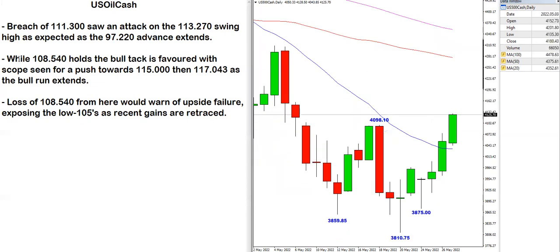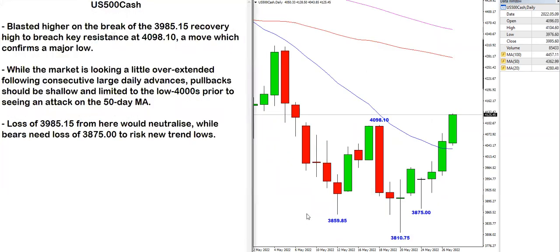Moving on to S&P 500, again, like crude, expecting quite a big move higher, which we've certainly seen today, the second consecutive strong session, which followed the break above the previous recovery high, the swing high 398.515, which confirmed a big low failure, a trap below the May 12 swing low. That's what I've been looking for, and the market's played out very, very nicely.